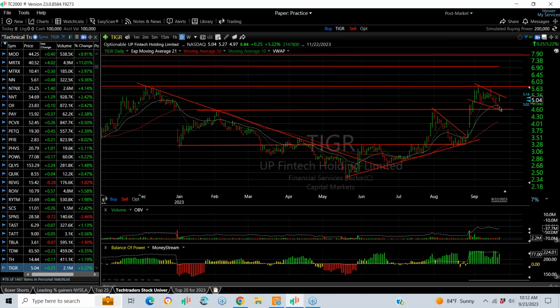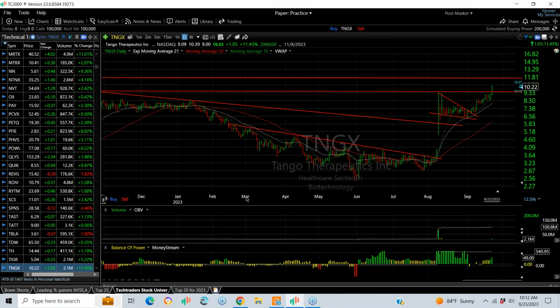TIGR, Chinese asset manager, breaks out and flags. This is a nice setup for more. Double top at 5 3/4, you get to that. 7 and 8 are targets.